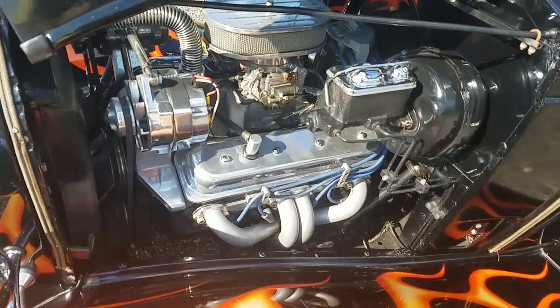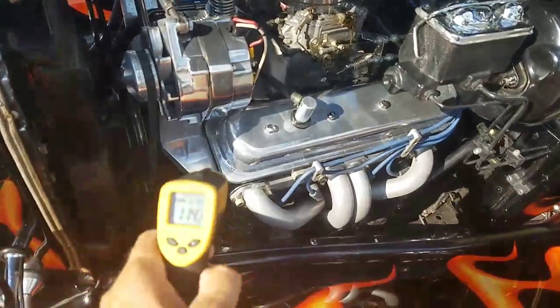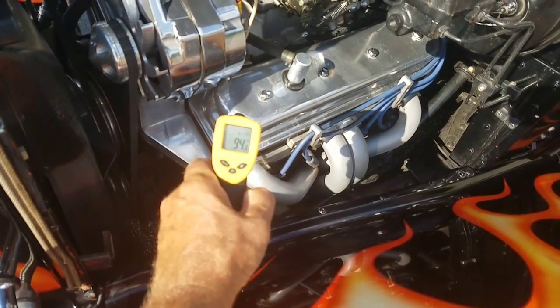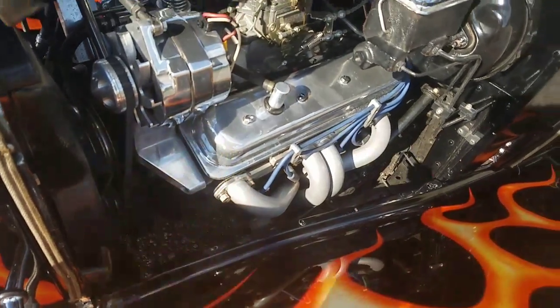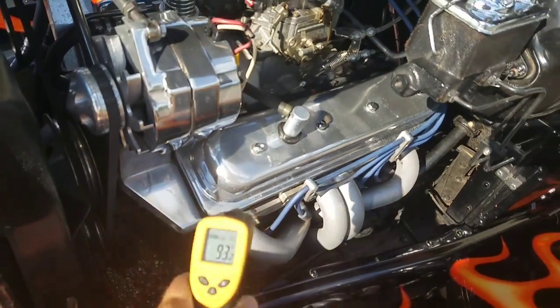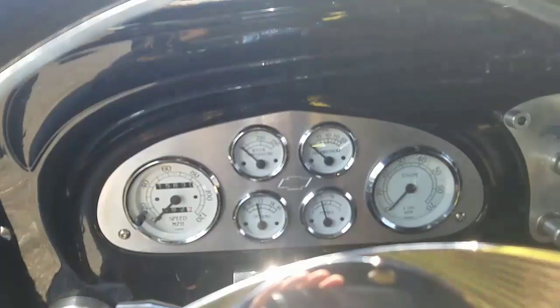Glass is all in good shape. Got a third brake light back there. Lots of still photos available. It's about 85 or 86 degrees out, 91 degrees, 94, okay, somewhere in there, 87. Anyway, engine's pretty cold considering it's a warm day. Let's fire it up.